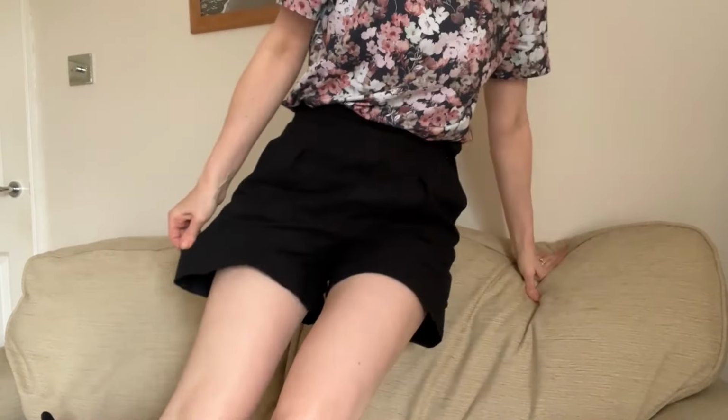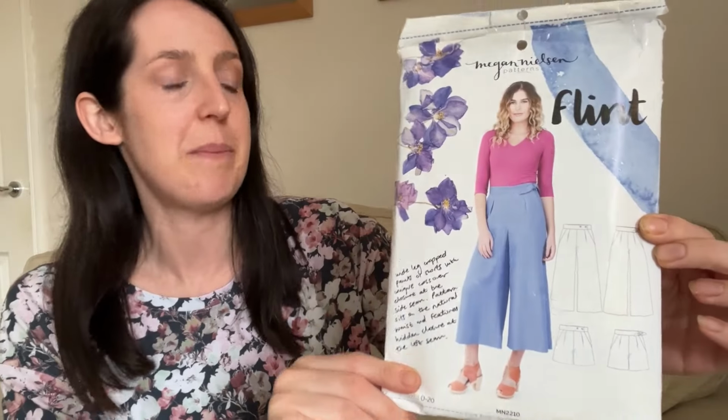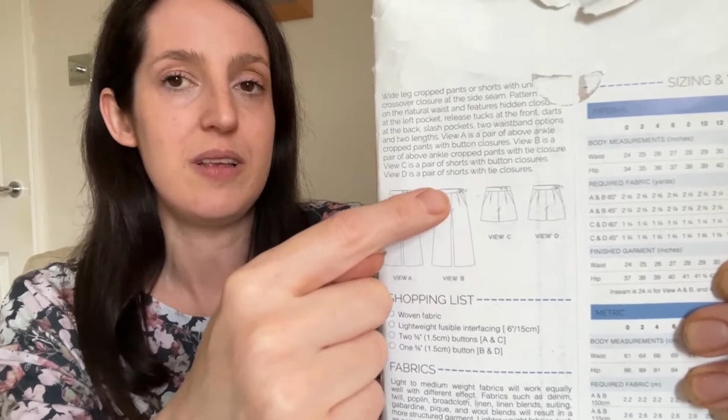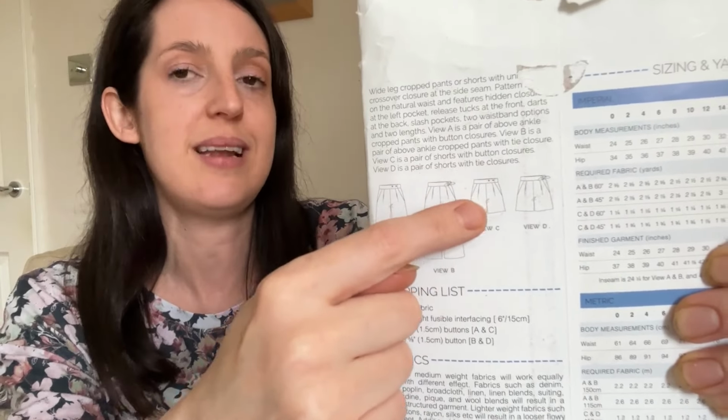And I'm wearing it with a pair of shorts, and I'll stand up a bit so you can see them. So I don't know whether you recognise the shorts. They're a really nice pattern, actually. This one here, the Flint Shorts and Trousers pattern by Megan Nielsen Patterns. So I'll show you the line drawings here. They're for a pair of shorts or trousers. They're fitted around your natural waist, and then they flare out into quite a wide leg.